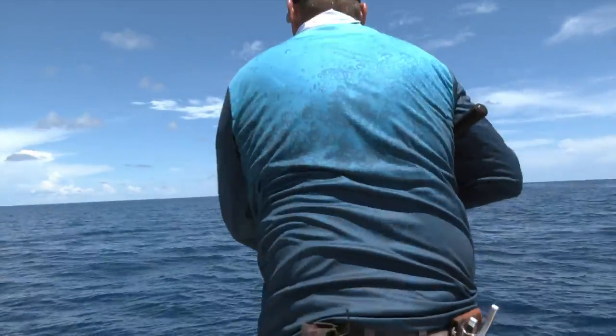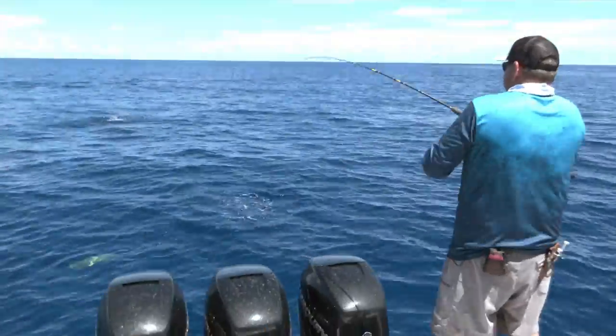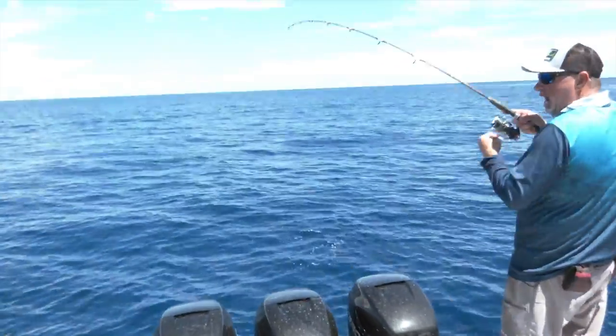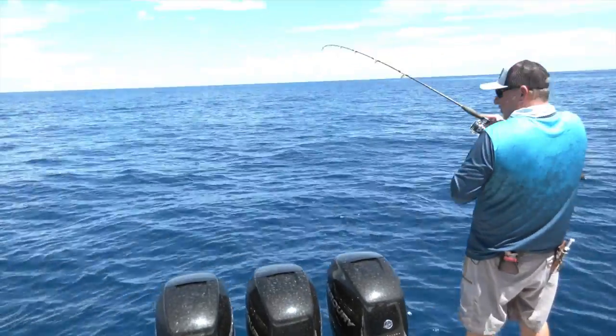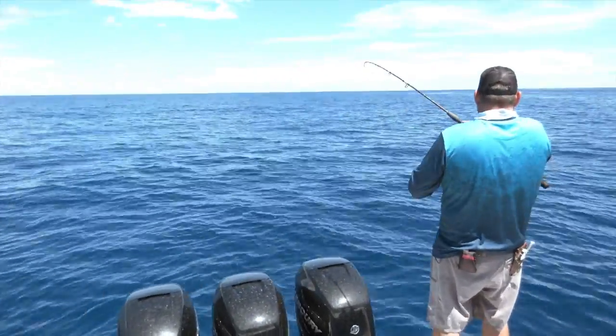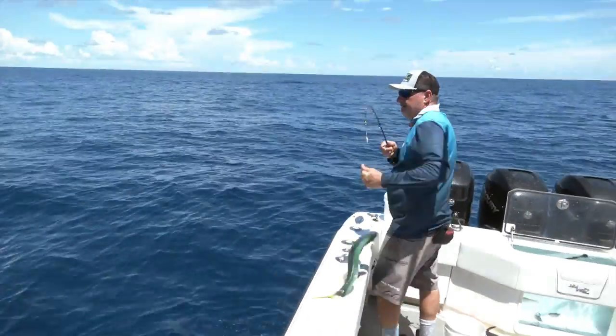Oh, dude, look at him, he's chasing my... Whoa, what a jump! Got him. Doubled up! Woo-hoo! One going one way, one going the other. See if we can get a nice, clean release.